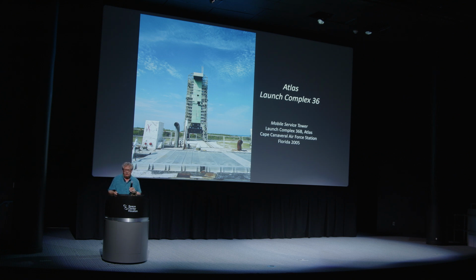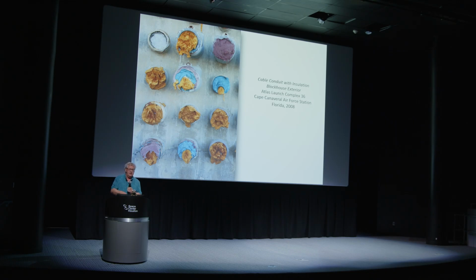But Complex 36 was active until 2005, so I couldn't get out there and photograph. I couldn't even take pictures from a distance. They didn't want you doing that even. But as soon as they shut it down, I got out there and started photographing it. So again, here's a couple of the more abstract things. And this was taken actually after they blew it up. This is in 2008.